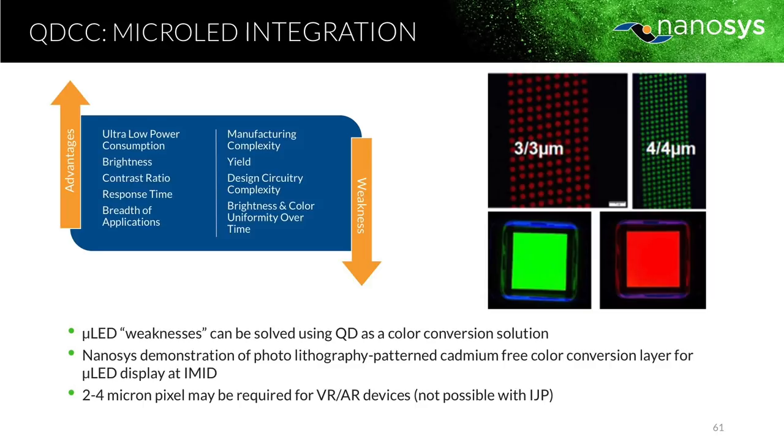Unfortunately, from a manufacturing perspective, it's incredibly complex, whether you try to make an RGB display or pick and place individually made pixels. Though, on the other hand, if you could make a blue array and just color the pixels red or green with quantum dots, that would be a way to make a very stable, colorful display presumably much more cheaply. And so you can see our collaborators have got this working much better than we have, got down to 3 micron pixel patterning with a photoresist approach.